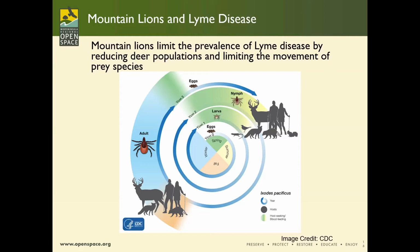Lions also have an impact on how other wildlife moves. So when lions are present in a landscape, other animals tend to have smaller home ranges to avoid the potential of being eaten by that lion. This limits their exposure to ticks by keeping some wildlife from venturing out over larger areas where they're likely to encounter more ticks.